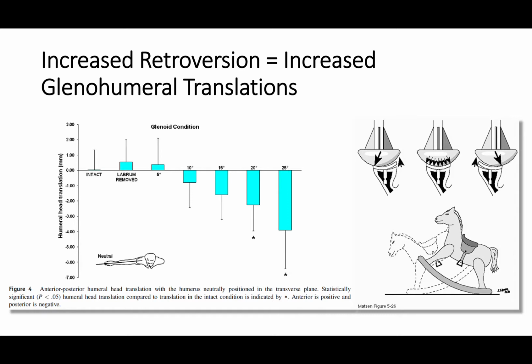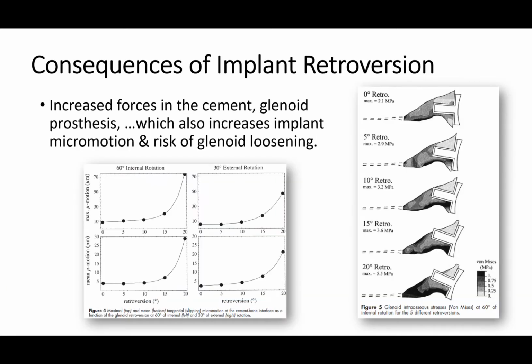Biomechanical studies have shown us that glenohumeral translations increase with increasing humeral retroversion. These translations result in eccentric loading of the glenoid implant in shoulder arthroplasty and the so-called rocking horse effect that can lead to implant loosening. We also know from finite element studies that placing the glenoid implant in progressive degrees of retroversion increases the forces in the cement fixation, which can lead to progressive micromotion and loosening.